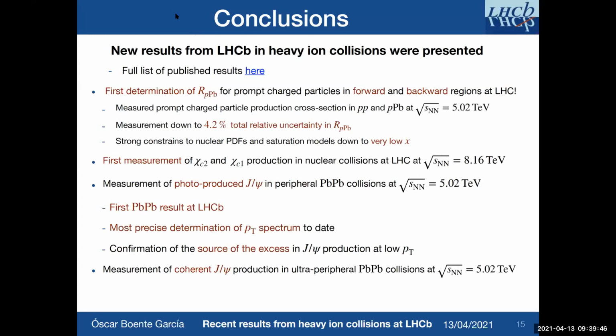The next talk will be a theory talk from Tomasz Stebel. He will talk about prompt photon production in pp scattering and high energy factorization. Óscar, if you could just stop sharing your screen so that Tomasz can share.